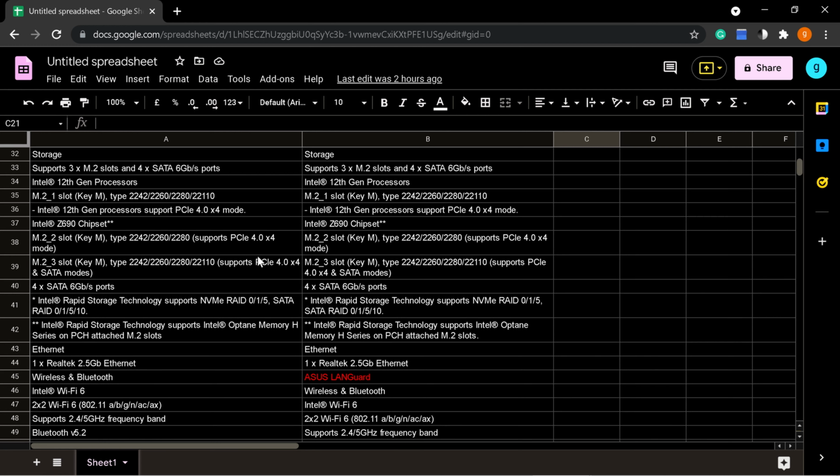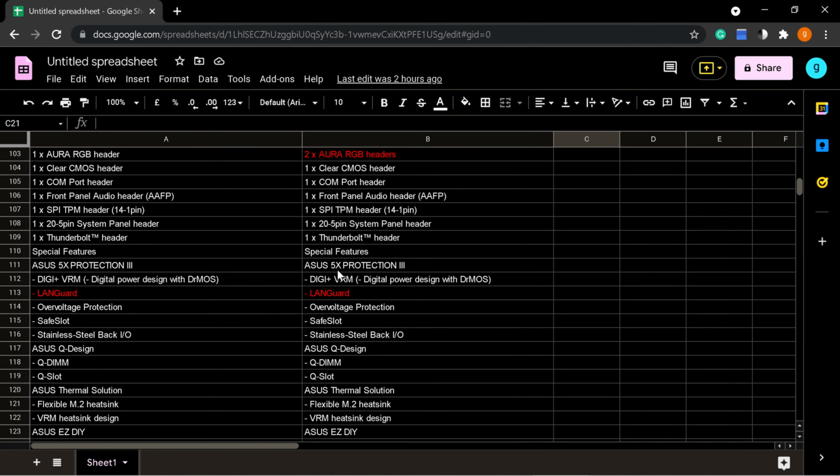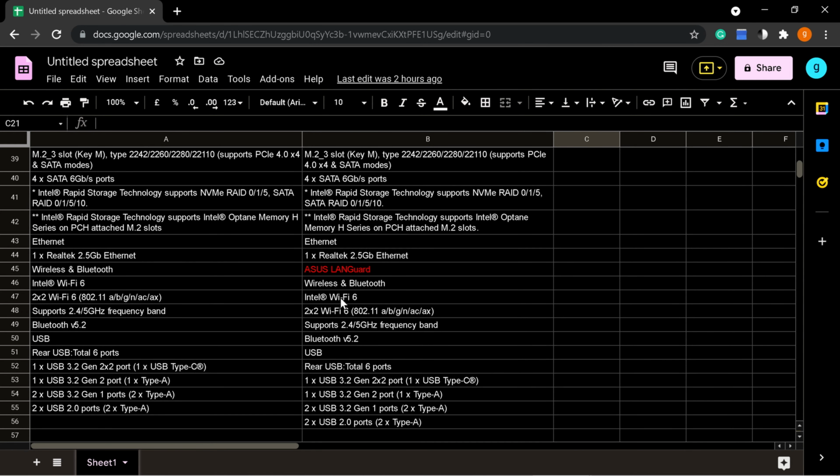and they're Gen 4. 4 SATA ports. Ethernet, 2.5 gigabit Ethernet. Now I noticed over here that on the DDR4 board it's got ASUS LAN Guard, but then when I scroll back down over here, it's got LAN Guard here and LAN Guard here, so let's not worry about that. Wireless, Bluetooth, it's all the same. We've got Wi-Fi 6.